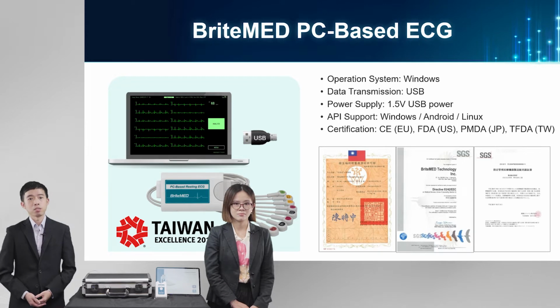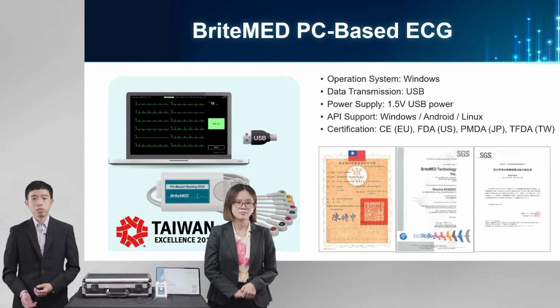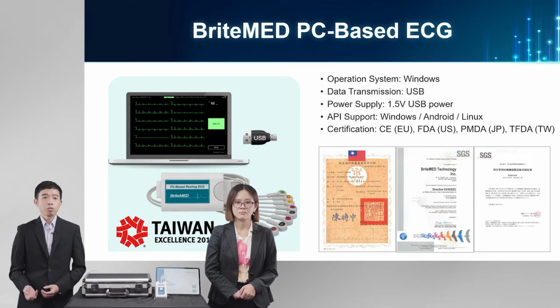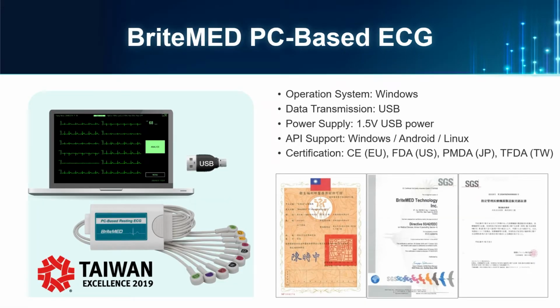product with a palm size for portability in the application of mobile clinics and rural medical service. It connects to a PC, laptop, or Windows tablet via USB cable to display 12-lead real-time waveforms for doctors' analysis. Our PC ECG can achieve a 1000 per second sampling rate for precise patient heart results. The ECG report is saved on the PC workstation as an electronic file, and you can print it out on general A4 paper instead of traditional thermal paper to avoid blurred characters.